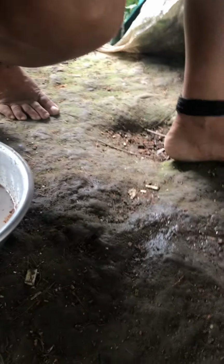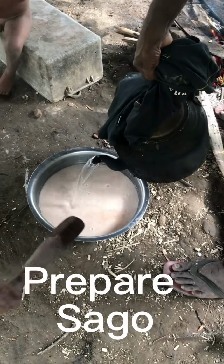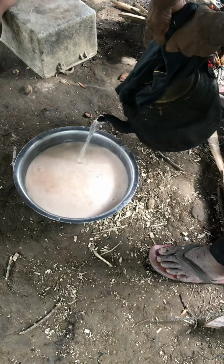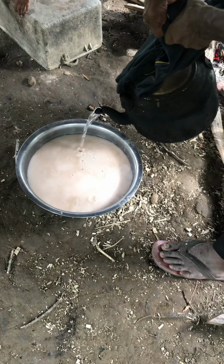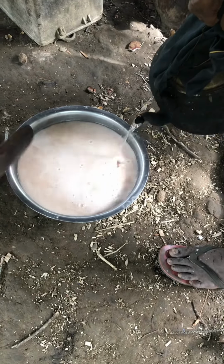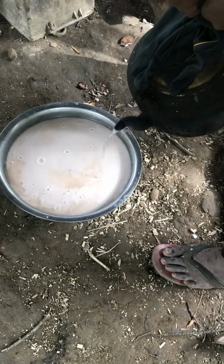We are now preparing sago for our dinner. Sago is from the family of Cycadaceae, scientifically known as Cycas revoluta, and is a native plant in Japan. Sago is harvested from the pith of the palm. The pith is cut open and the starch is harvested. The starch is then washed to release the toxin, and the dried starch is collected and preserved at home.